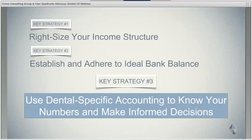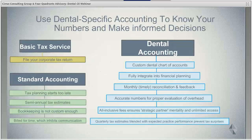The third strategy I want to touch on is using dental-specific accounting to know your numbers and make informed decisions. This slide's very busy, I apologize, but what is dental accounting? Dental accounting is not an accountant who has 15 dentists as clients. We think that dental accounting should be so much more than that.